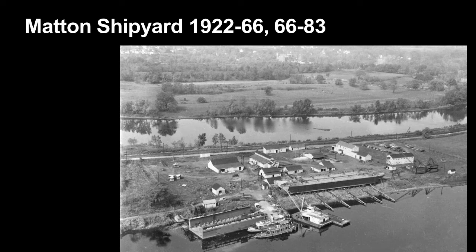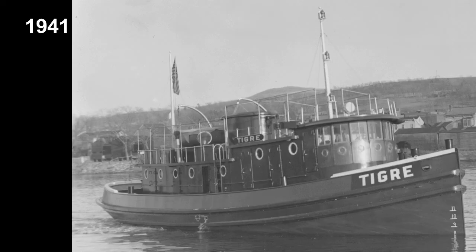This was the shipyard. You can walk over this bridge and down about a half a mile or less, and you can see the remnants of Matton Shipyard. The reason I put this picture here, Matton Shipyard built Tigre in 1941. Now Tigre and some of the boats that follow were built very near this location, but could not travel on the barge canal because of size issues. Now, with a name like Tigre, do you have any idea who Matton built this for?